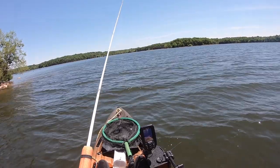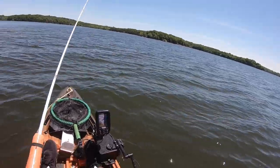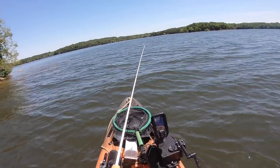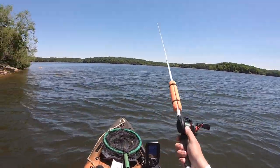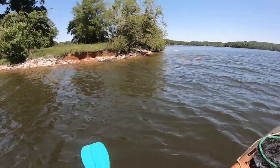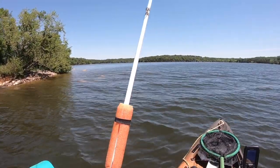Had one fish on, awesome, as I was turning the GoPro on. But looked like a 17 or 18 inch fish. Looked pretty decent, probably like a 3 pounder. But I ain't even gonna get mad. We're just gonna keep on fishing. Gulp baits, Bandito Bug's working though.